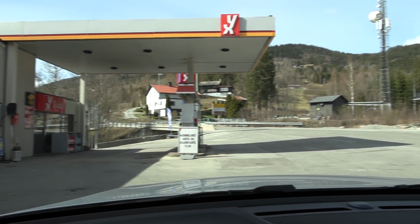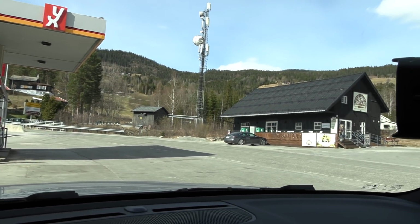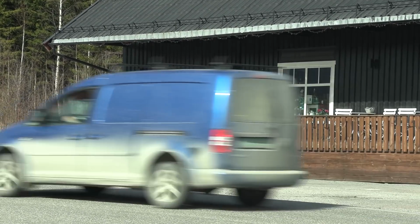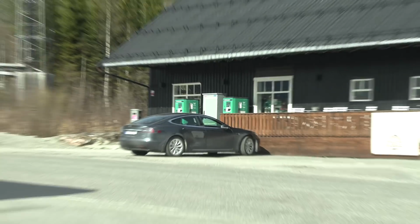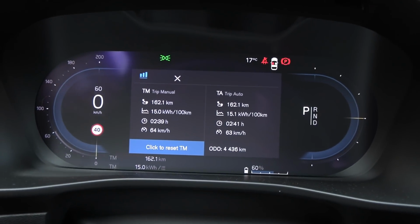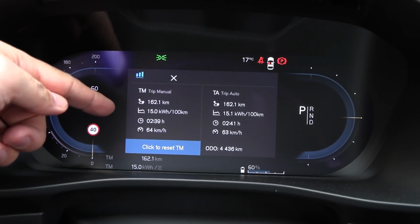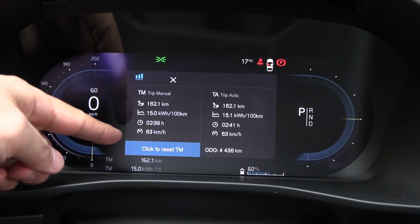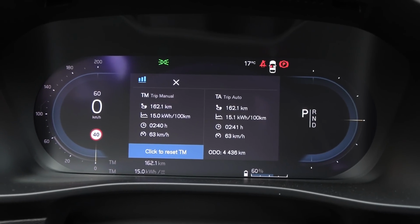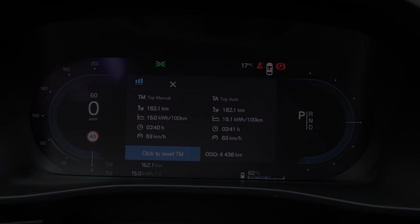We are now in Eggedal. This is the first pit stop. Actually, we have fast chargers there, but of course, I will not use it. So let me show you the stats so far. 150 watt-hour per kilometer, but we have gone uphill, and 63 kilometers per hour. We're down to 60%. So, all right. Welcome to Eggedal.